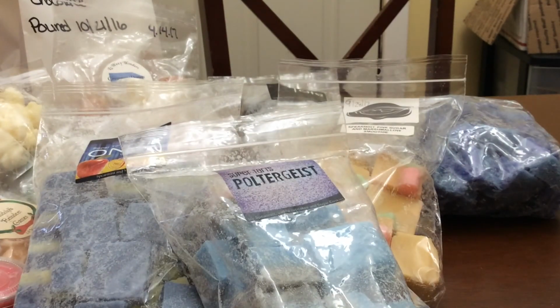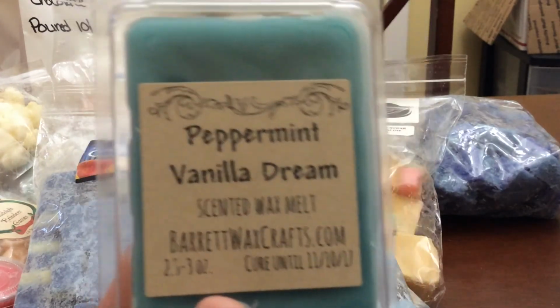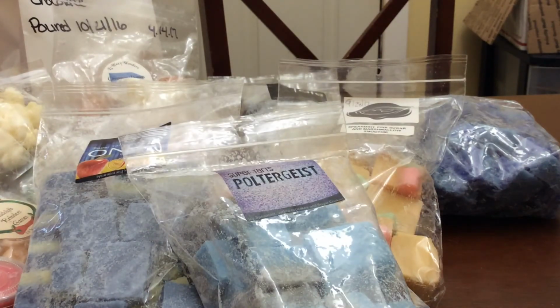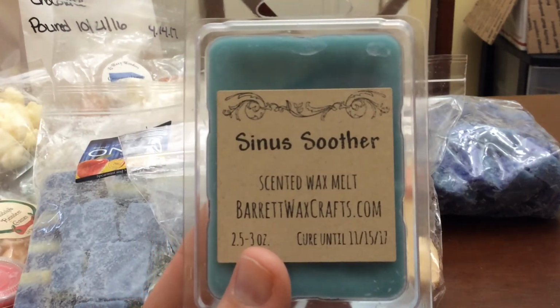And I have bags of that as well. Peppermint Vanilla Dream, peppermint. This one I'm going to have on standby. My husband and I usually take turns getting sick in the winter around Christmas and New Year's especially. So this is one I'm going to have on standby. We may not use it, but I want it. Sinus Soother.